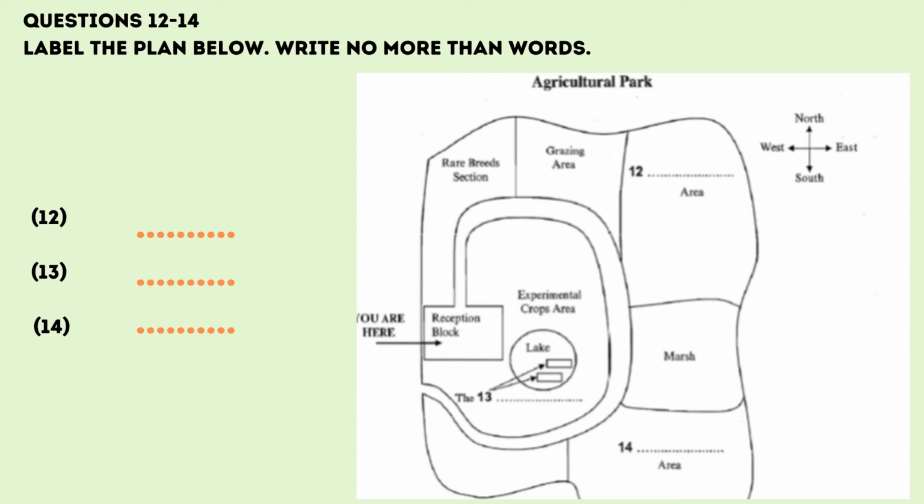These two small rectangular shapes here are the fish farms where we rear fish for sale. To the east of those is the marsh area, which attracts a great many migrant birds. In the southeastern corner, beyond the marsh, is our market garden area, growing vegetables and flowers.